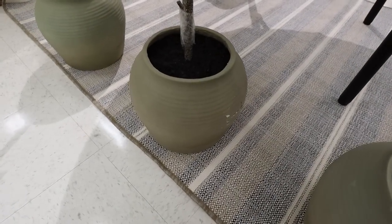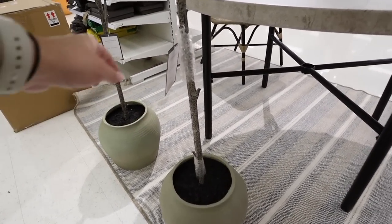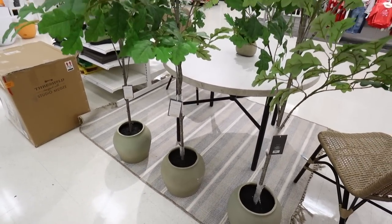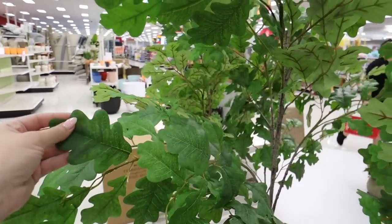And then the pot is a really nice sagey color with soil in the bottom. The trunk of this tree is really nice as well. This is $150. I do believe it's like 5 or 6 feet tall. It's definitely taller than me, so probably closer to 6 feet. Tons of leaves on each of these.